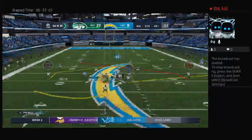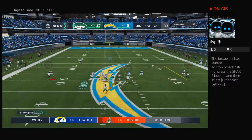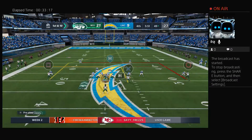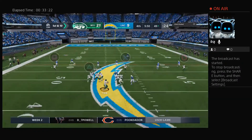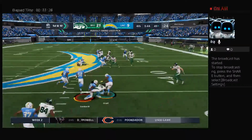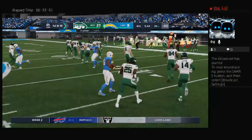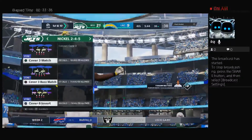Doesn't work for the Chargers. And the Jets are going to get the football here in great field position. They'll try and start this drive in the air. And intercepted. Maybe the turning point they need. Picked off at the 25. And he's able to take this one back to the 36-yard line.